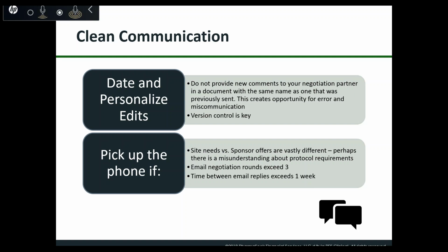Now, lastly, I'll say pick up the phone if you haven't heard from someone in over a week, unless you know the rationale for that. This is especially applicable after sending the first email.